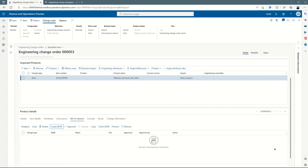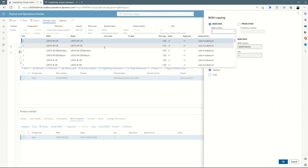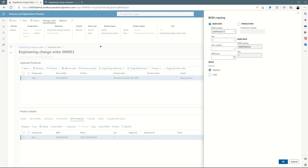Instead of going from scratch, I'm going to actually copy the BOM from my wireless earbuds that don't have ANC and then just add the ANC part to make this go a little bit faster. So what I'll do is in my base data, I will look up the BOM for my non-ANC headphones and select this one, HP003, and I will click OK to add it to the base BOM. So replace or add doesn't matter because I don't have any BOM lines for my new BOM yet.